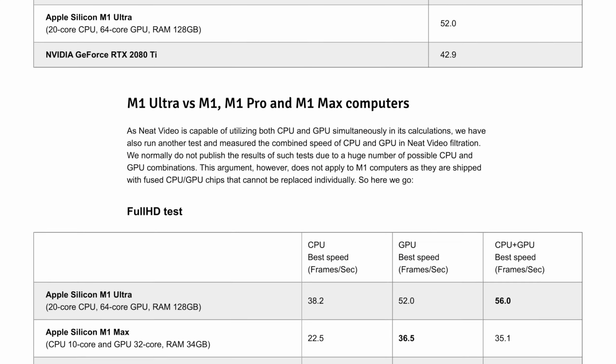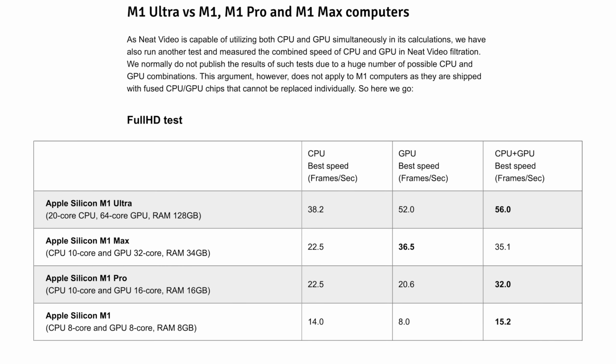That's interesting. M1 Ultra versus the M1, M1 Pro, M1 Max computers. As Neat Video is capable of utilizing both the CPU and GPU simultaneously in its calculations, we have also run another test and measured the combined speed of the CPU and GPU in Neat Video filtration.